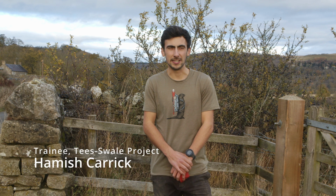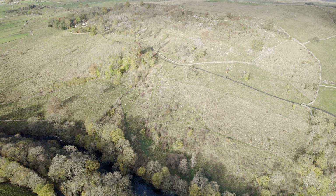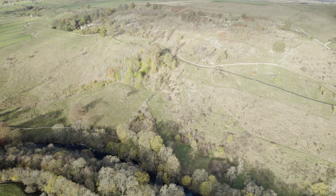My name's Carr. I'm a trainee on the Tees Swale project, which works in Teesdale, Swaledale and all the areas in between. And I'm here because at Marrick Park, part of the project is creating high nature value farming, and the landowner here, Julia Carr, has been fantastic and a lot of uptake of various things, and one of which is in-field tree planting and creating some tree shelters and woodland belts.